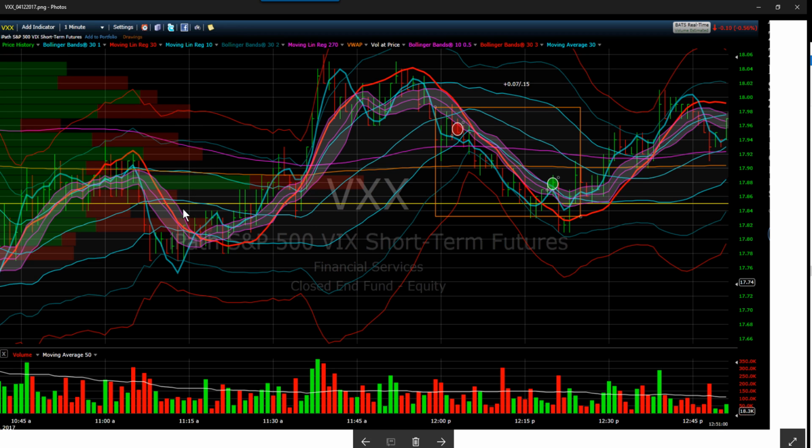Here's one on the VIX. This is an owl. There's a very nice unambiguous move. Short in the pocket. Covers on the RL10 crossing for about 0.5R. Nicely done. Beautiful looking chart.